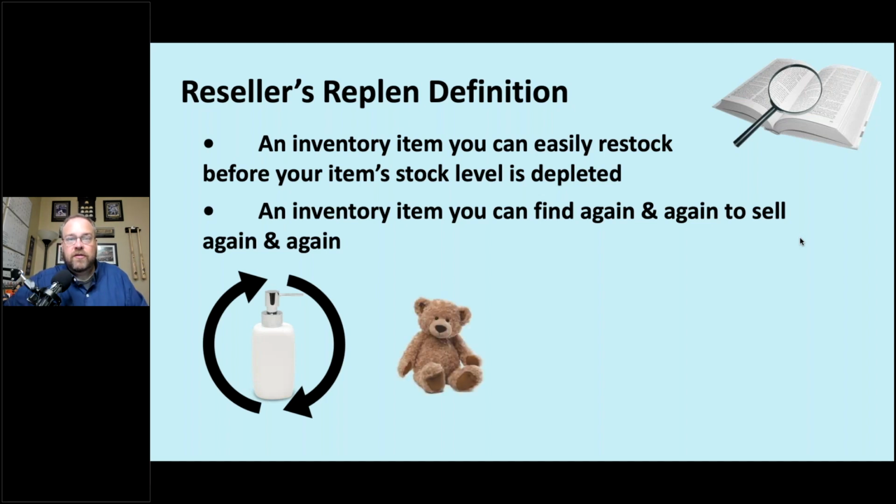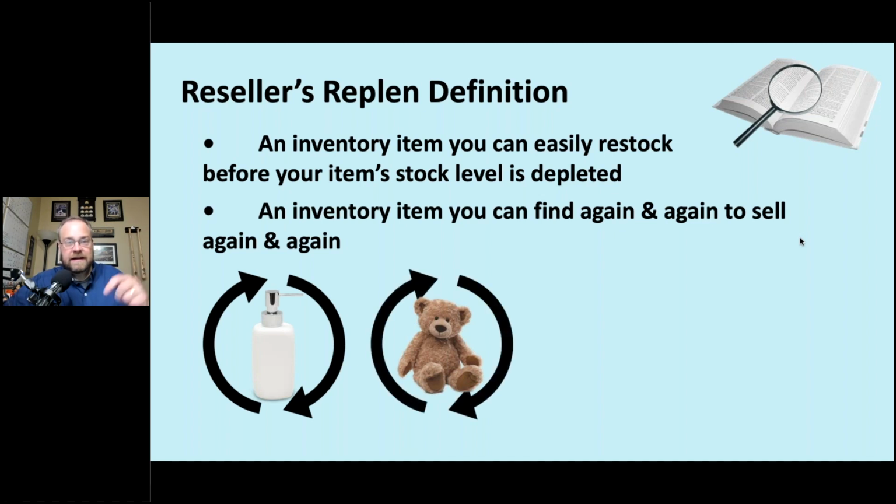Maybe with a toy, maybe there's a toy that you can find and purchase, that you can send to Amazon, it sells, you go buy more, it sells. This works with grocery items too. I mean, especially grocery items are awesome because these are inventory items that people actually consume.